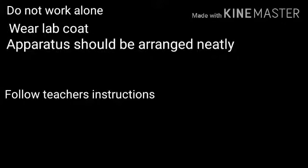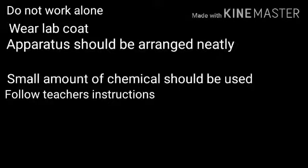The apparatus to be used in an experiment should be arranged neatly before beginning the experiment, otherwise the glass apparatus will break. Carefully follow your teacher's instructions whenever you perform an experiment. Only a small amount of chemical should be used to carry out experiments. Small quantities of chemicals are enough to give the results.